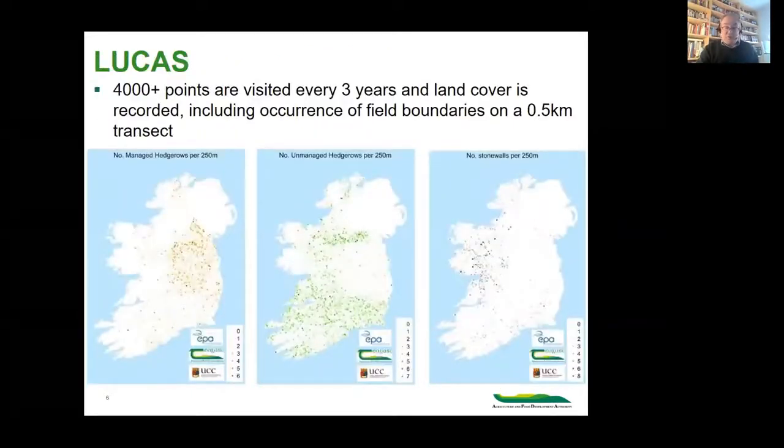There is another source of information on hedgerows from a European survey called LUCAS, and this LUCAS survey is carried out in every European country every 3 years. And what happens is that the surveyors go to literally a spot on the ground every 2 kilometers, and they take a photograph of what's on the ground, literally at their feet, and then at the 4 cardinal points around. But whilst they're there, they also look across a transect, a line, and they record features on that transect. And one of the things they record are hedgerows, and whether it's a hedgerow, an unmanaged hedgerow, or a stone wall.